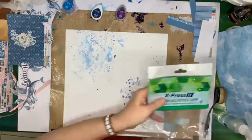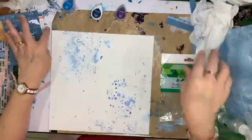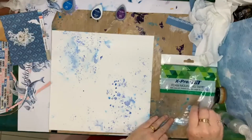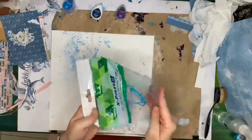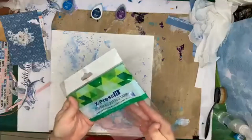Okay, so I'm going to do something a little bit experimental here, and we all know I like to experiment. I'm going to have a go at seeing what the glitter glue does. Let's put some glitter glue on here. This could be a complete and utter, unmitigated disaster.